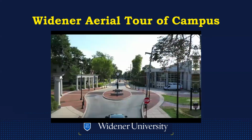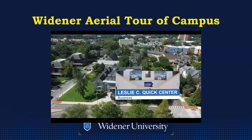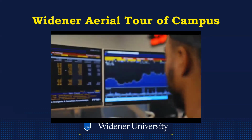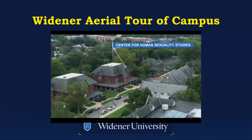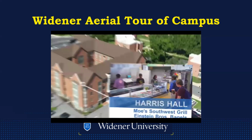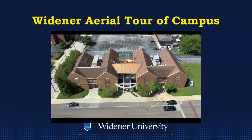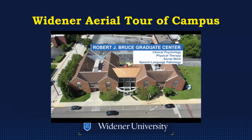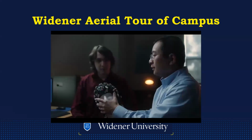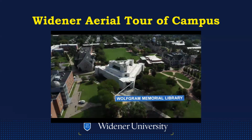Lots of collaborative study spaces that you see right there. Our university center, the student hub of campus, the Leslie Quick Center. This is our business building. Typically, you can see the Bloomberg Lab highlighted right there. Other things like a small business development center also in that building. Harris Hall, typically a dorm, mainly a dorm, but also some food options over there. You can see some of the hands-on opportunities with faculty right there.